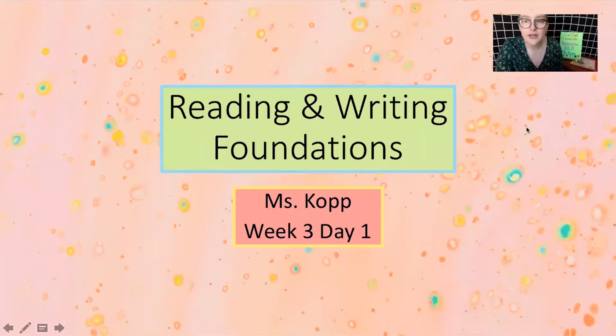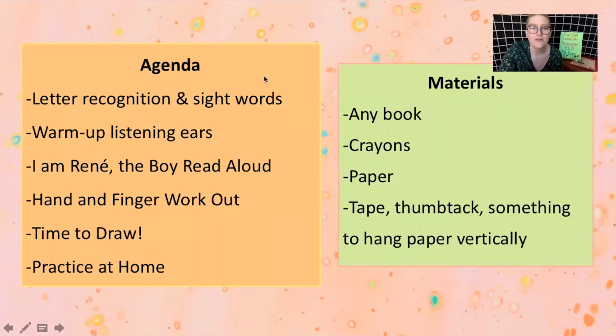Like I said, we're working on those foundation skills, the skills you need as kindergartners to become amazing readers and writers. So let's jump into what we're doing today. Over here, as always, on the left in orange, we have our agenda. Our agenda means what we are going to do during our lesson today. Here's our schedule. Here's what you can expect.